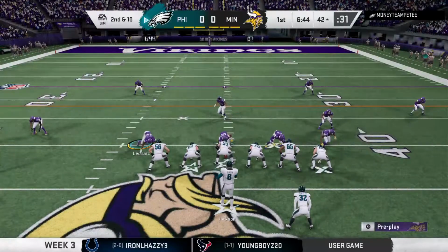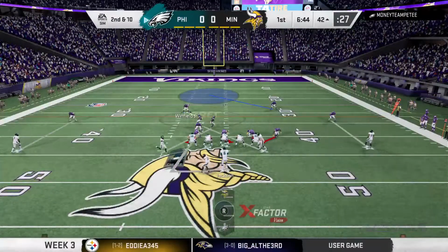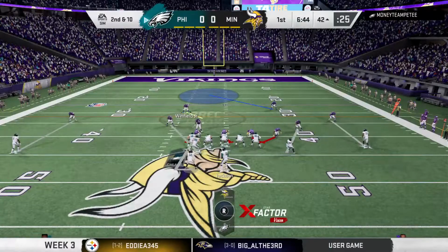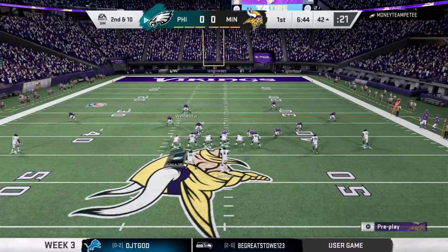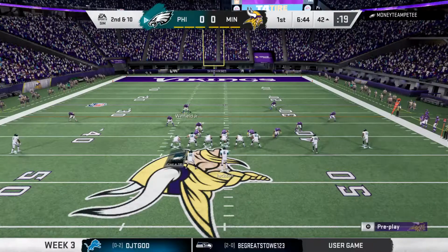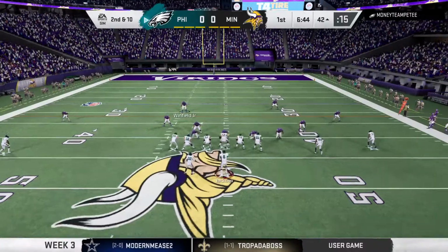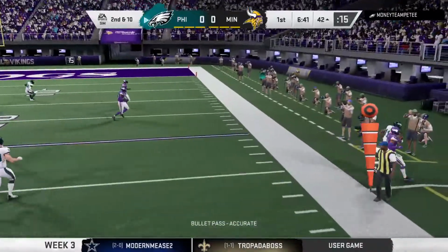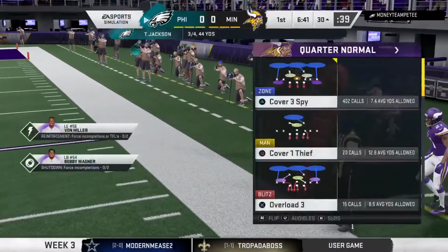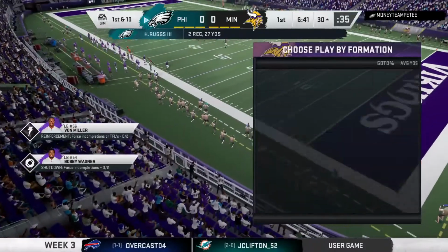Ball on the 42 as they come up 2nd and 10. Watch a slant. Kill, kill, kill. Let's go. 25 to Mike. Target. Now Jackson going to throw again. And this time he's got the hook up. It's complete. 12 yards is the pickup. Good for an Eagle first down.